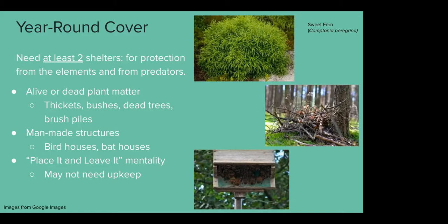And the best thing about this cover is that it's really a place it and leave it mentality. That means once you have planted that sweet fern or you threw a bunch of rocks together or sticks together, you can just leave it and not worry about it again. And so a lot of this certification and creating this habitat is really hands off. It's just setting it up for success and letting it be.